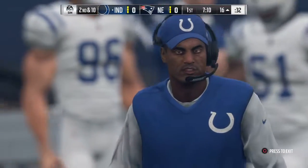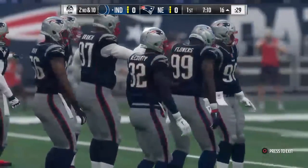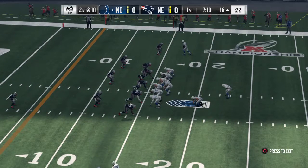I know our vantage point might be a little bit better way up here. That looked like an ill-advised throw to me. I didn't see anything open. And this play just didn't look right from the beginning. It did not. I thought he might get outside and just chuck it away. Dangerous pass, incomplete.